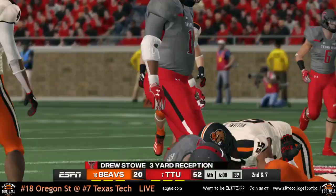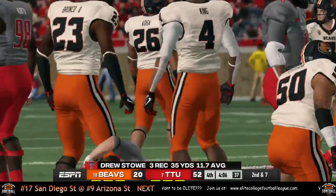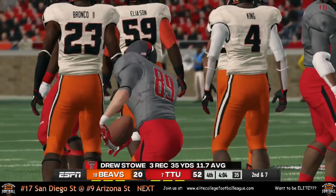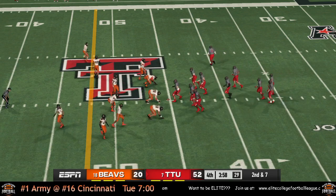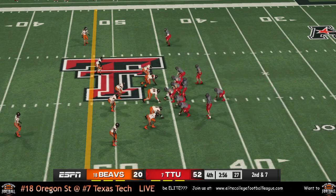And they make the stop at the 45. Nothing going on that play. Well, here I think the quarterback needs to be a little bit more patient in the pocket. That way he can allow his receivers to get downfield a little bit before he throws it. Third down. From their own 45-yard line.